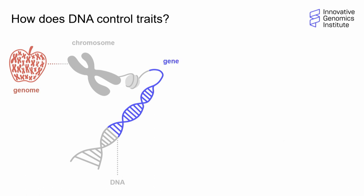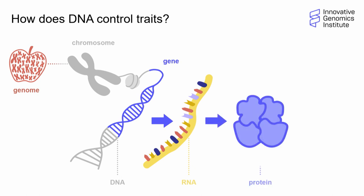And within DNA, there are these stretches of instructions called genes. So a gene gets copied into RNA, which we don't have to get into in great detail, but it basically is the instruction manual for a protein. And a protein is like a little molecular machine that does a job within a cell or an organism. And so proteins are what do all these little jobs in our cells, and they end up causing us and various organisms to have traits.